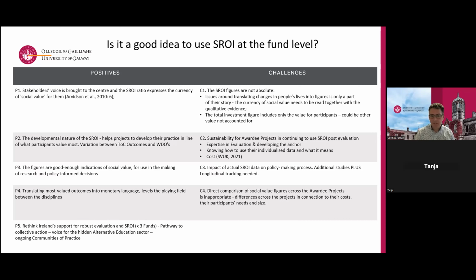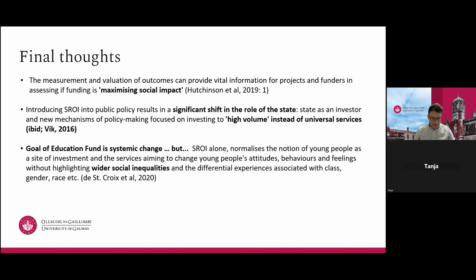And the last figure is that direct comparison at a fund level is not appropriate between projects, because of the different size, costs, needs and so on. We'd be very adamant that that's a challenge to be taken on as these figures become more widely used. So just to finish, the last three points very much relate to structure.